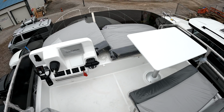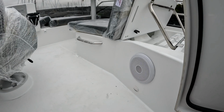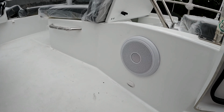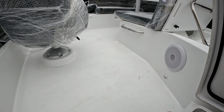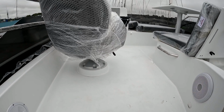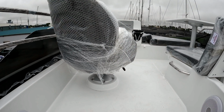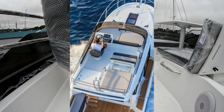Flybridge, very nice too. And of course, up on the Flybridge as well, it'd be rude not to have some stereo and some music. So an extension of your music system here as well up on the fly deck. Nice little low-level adjustable seating as well. And a really good spot to control your 1095 from.